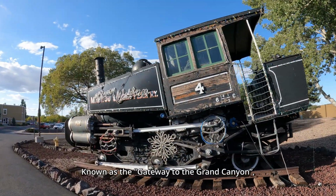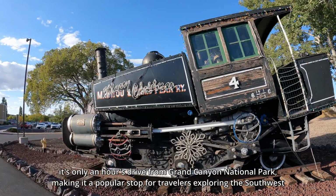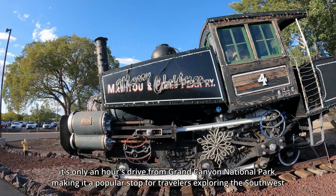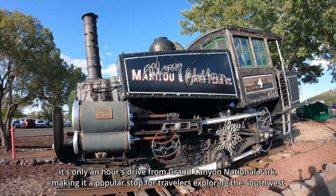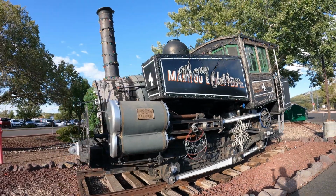Known as the gateway to the Grand Canyon, it's only an hour's drive from Grand Canyon National Park, making it a popular stop for travelers exploring the Southwest.